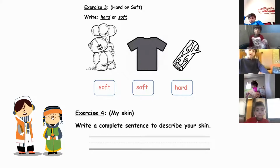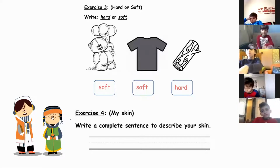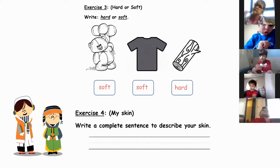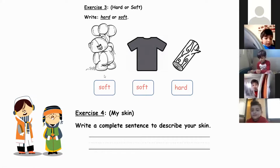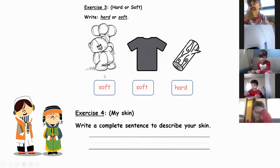Marcel, can you give me a complete sentence describing your skin? My skin helped me. Help me. Good. Helps you see things? Not see. Can? Feel? My skin helps me feel things.